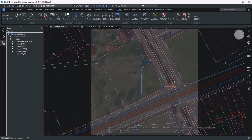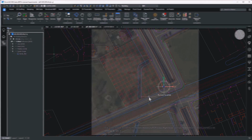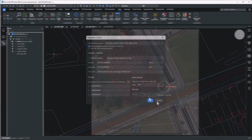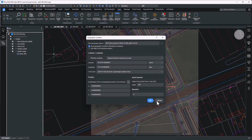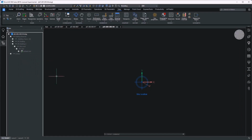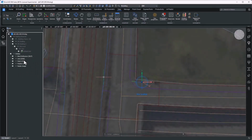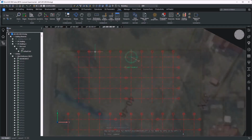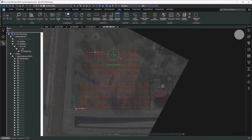This is accomplished by 3 new point definitions in BricsCAD BIM V25. Set survey location now gives you a graphical representation of the same geodetic data previously only available in the geographic location dialog box. Set site location defines a local coordinate as part of the IFC site and gives you the ability to orientate your model away from true north. And set project location provides yet another option to locate your project precisely with X, Y, and Z coordinates and yet another rotation away from true north.